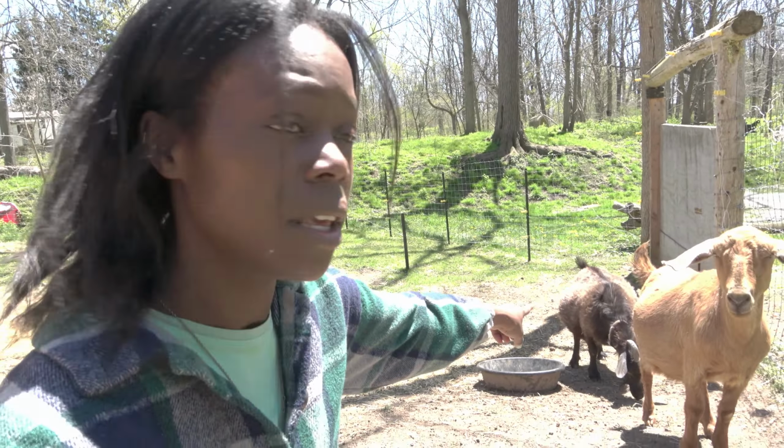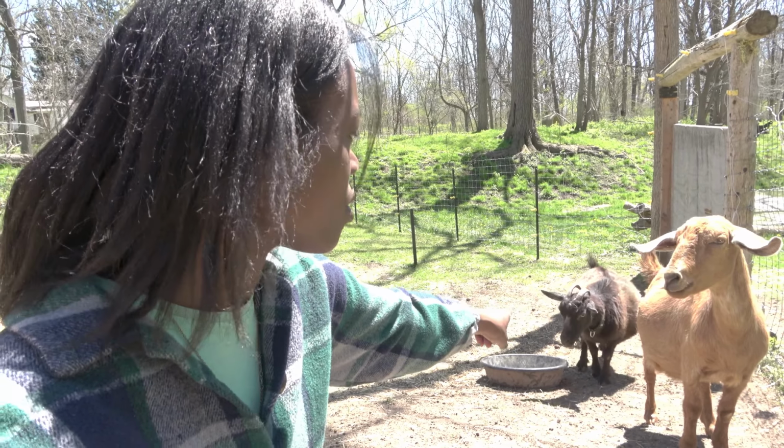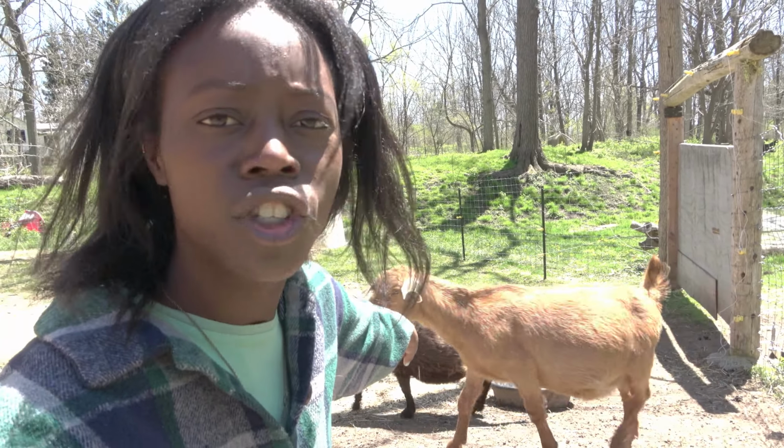I've noticed that my pygmy here, MP, the black one, she's not very black, even though she's supposed to be a black goat. Lately, she lightened up and she's been very copper colored, almost like a dark brown. So we noticed that her color changed, and that's a good indicator that your goats are deficient in copper.